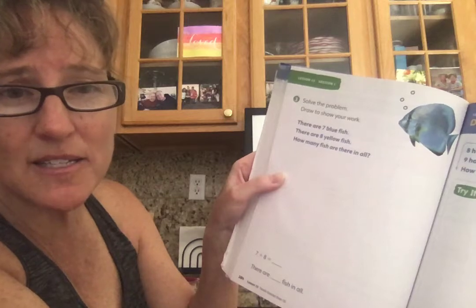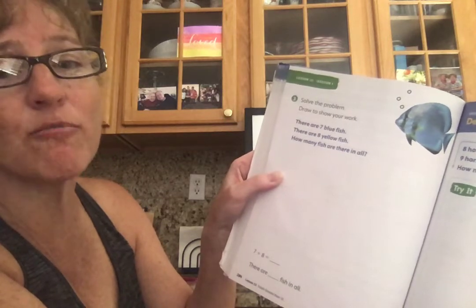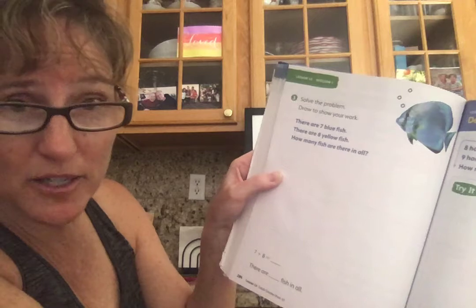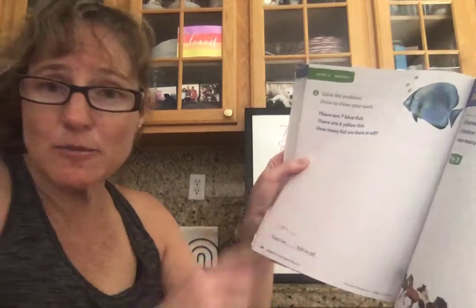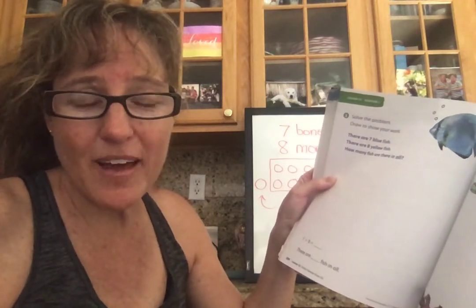What doubles fact is that close to? And then you're going to have plus 1. Right? Draw your picture, count them all up, and make sure you do your answer on the bottom. That's the last page you do for math today. And then tomorrow, I'll be on again showing you how to do the next pages, okay?